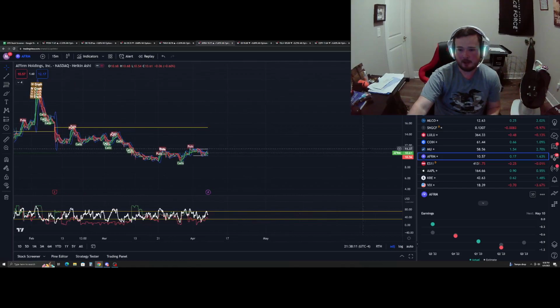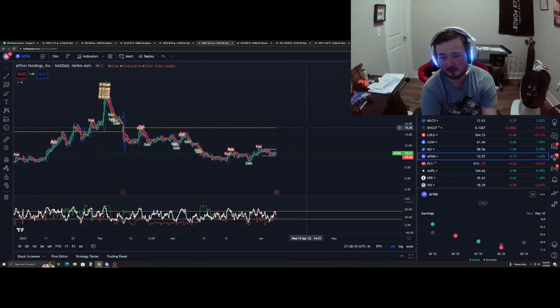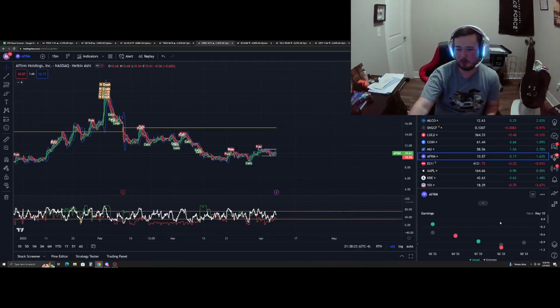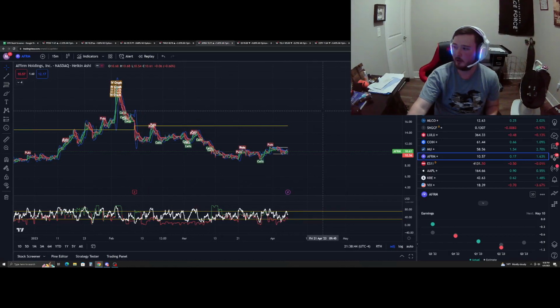And if we take a look at the fair value, we have an estimate up here of around $15.25, currently trading at $10.61. So we're looking at like a 50%-ish climb, maybe 40%-ish climb. And the next earnings estimate is a negative 0.91. So we're not quite going to get positive on this next earnings report, but we are expecting an increase in profitability.